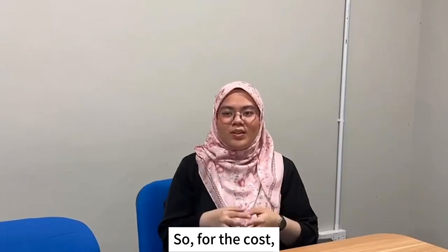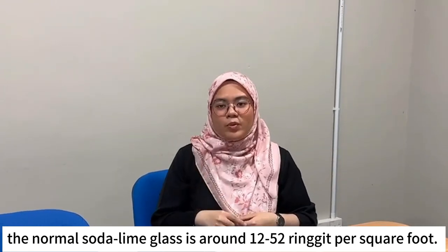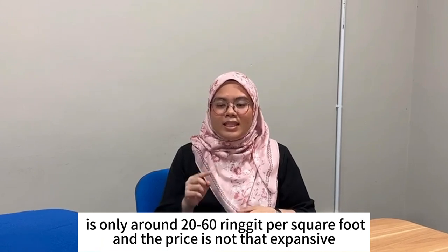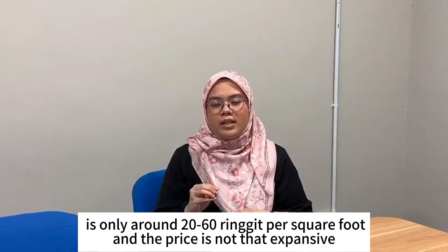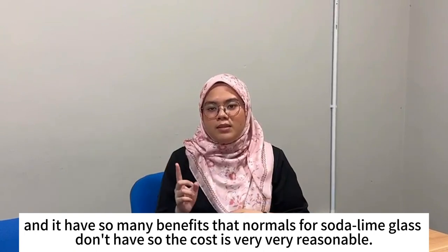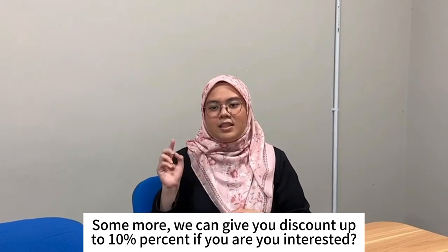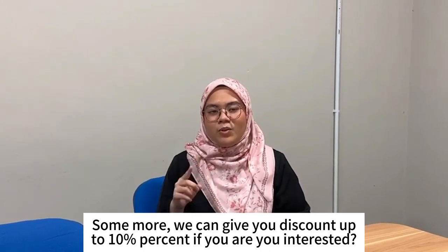So, for the cost, the normal soda lime glass is around 12 to 52 ringgit per square foot. However, the tempered soda lime glass is around 20 to 60 ringgit per square foot. And the price for the tempered is not that expensive compared to the normal soda lime glass, and it has so many benefits that normal soda lime glass doesn't have. So, the cost is very, very reasonable. Some more, we can give you discounts up to 10% off if you are interested.